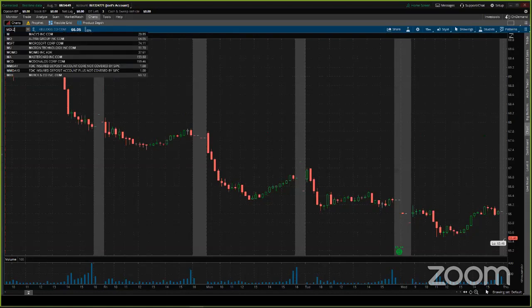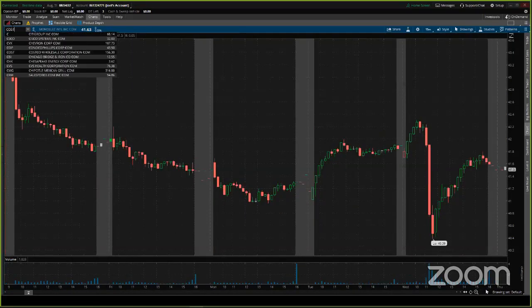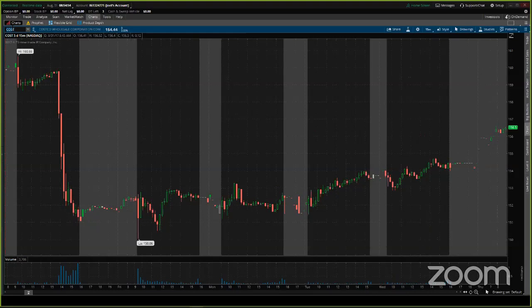Costco's still hanging on here. I'm just concerned that they're obviously a big food distributor. I'm also concerned long term. I'm not sure Costco's going to hold on to these gains today. I just got a bad feeling about it, but it's just a feeling. Sometimes you're wrong, like I was with DryShips yesterday. But with Costco, I've got a feeling this could start to leak.